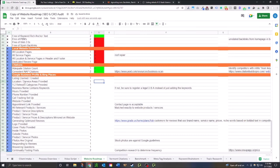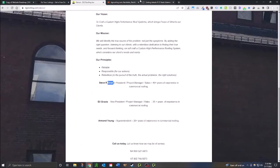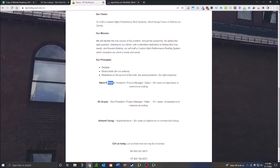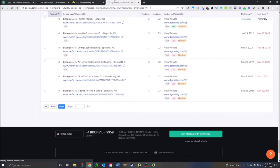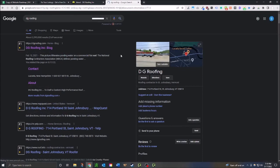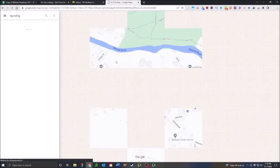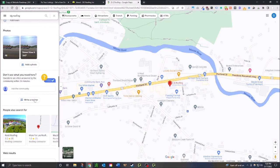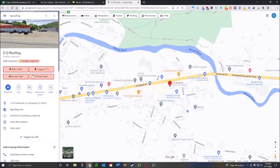And the last thing we're going to look at for this audit is the Google Business Profile. So, just going to type in DG Roofing. And what we see here is it looks like your listing hasn't been claimed, so I definitely recommend claiming the listing, adding pictures. You don't have any reviews, so including some type of follow-up to your customers where they get the option to review your business.